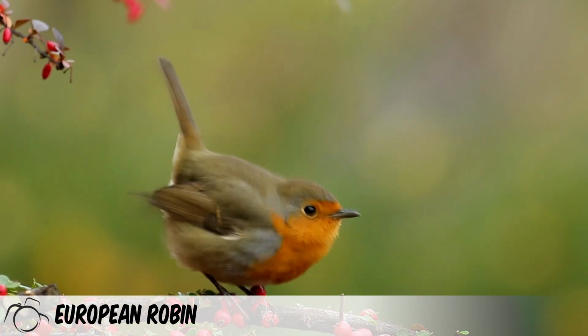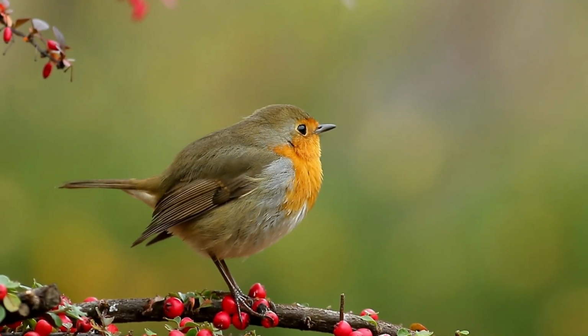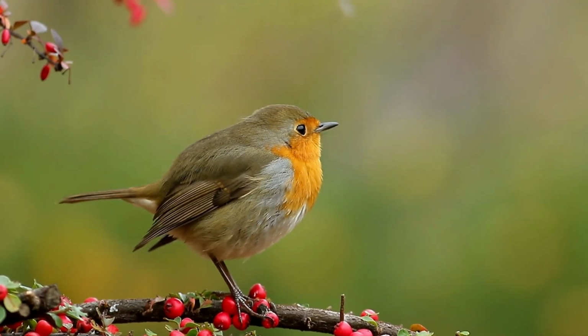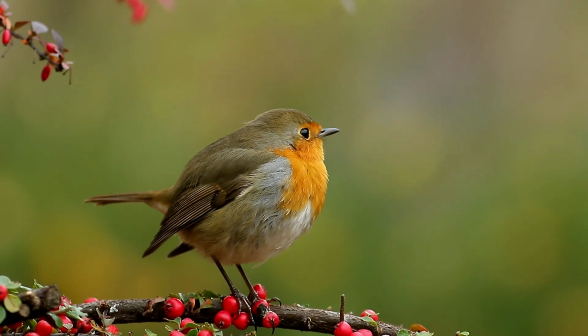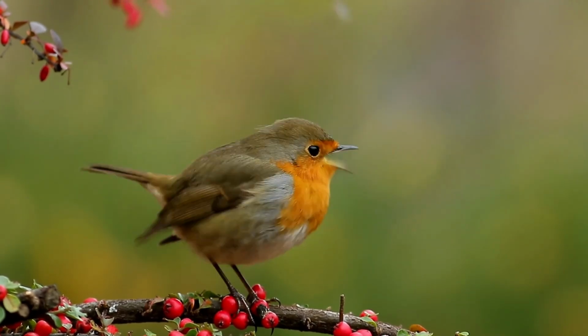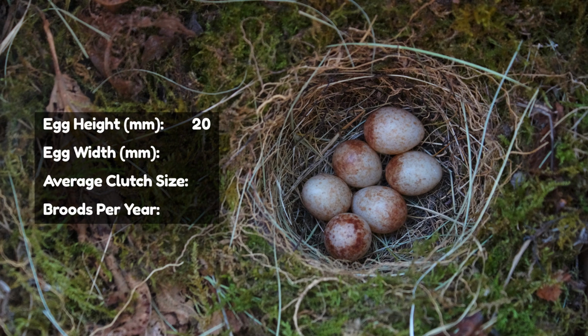The European robin, Erithacus rubecula, is one of the most iconic birds in the UK and a beloved public favourite. Although they are often associated with wintertime, particularly because of their appearance on Christmas cards, they are residents year-round. European robin eggs are generally characterised by their creamy white or pale blue coloration, often adorned with speckles that range from light brown to reddish brown. The intensity and distribution of these speckles can vary, with some eggs displaying a higher concentration of speckles at the larger end.